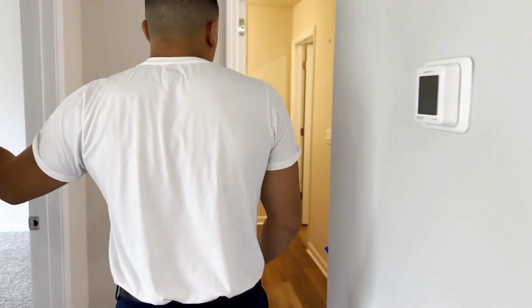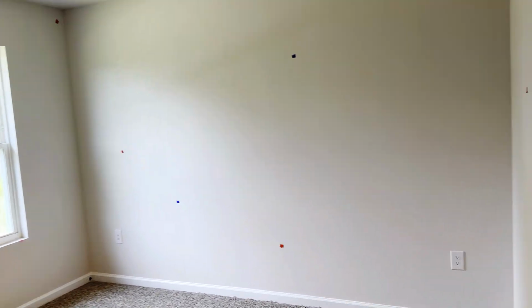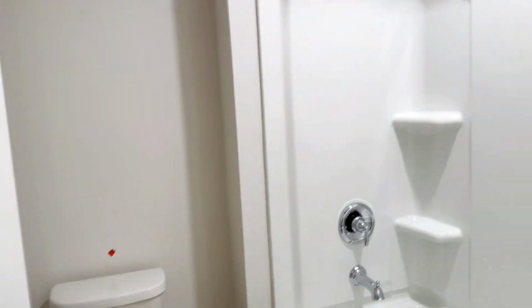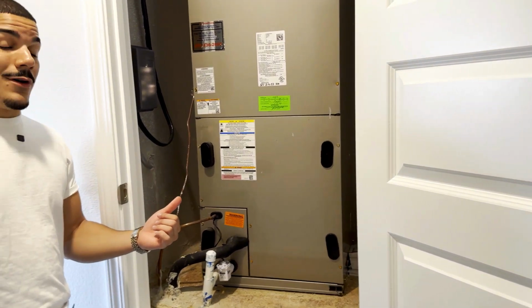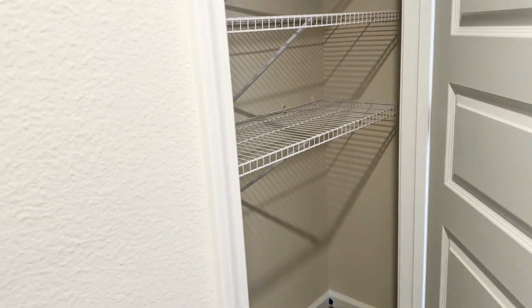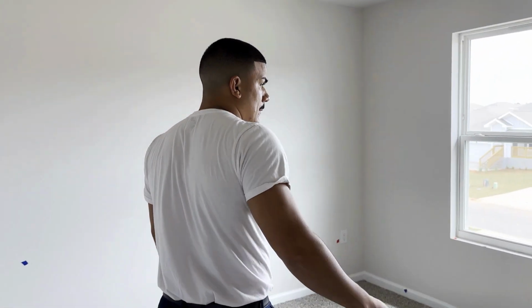Another bedroom right over here. And then a nice full bathroom right in there. Double vanity, full shower. You have your HVAC right over here. 5-year parts warranty. If you get it registered, they'll give you another 5 years on top of that. You have another linen closet right over here. So, guys, a ton of storage space. And then you have another bedroom right over here. Nice little closet.